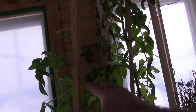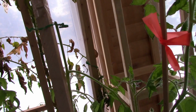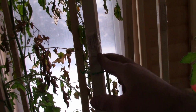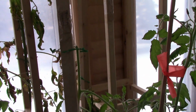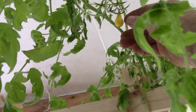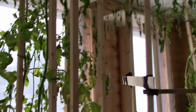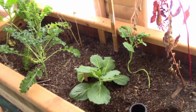This one I thought was dead as well. That's the other Better Bush, the mother plant. This one is, where is the label? Oh, right here. So this is Scotia tomato, developed in Nova Scotia, Canada. And it's surviving. So that's a good tomato. I have some ripe yellow pear tomatoes. I never knew tomatoes could taste good until I grew my own. The stuff in the store is a tasteless blob of mush.